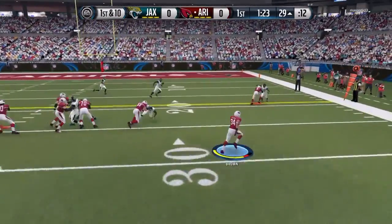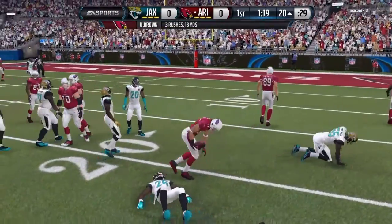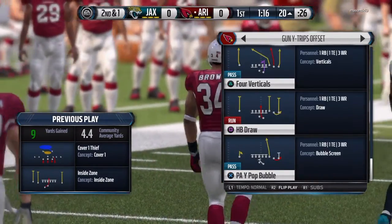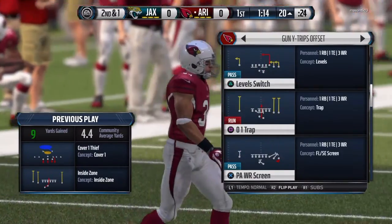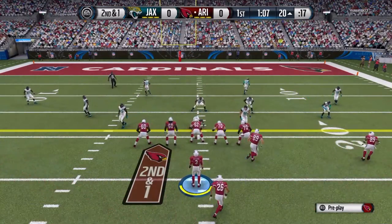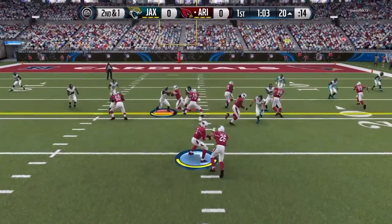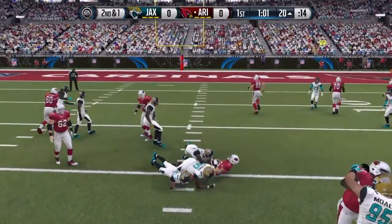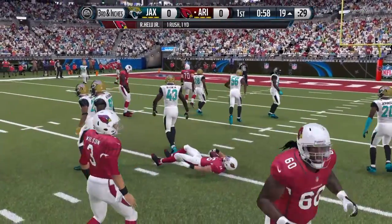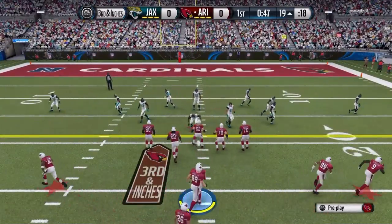Brown's taking the handoff. An open lane. Takes the hit and is brought down. That's going to be a pickup of 9. Second down here after that run play. Quarters formation here for the defense. Wilson with the give. And that gains 1. Good job by the defensive line standing in there and fighting, and they hold the running back to a short game.